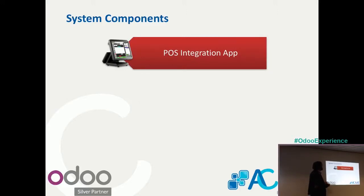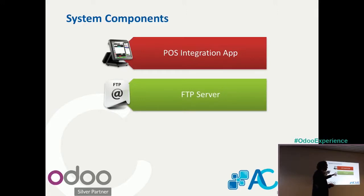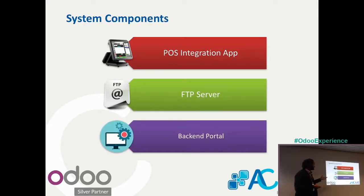The components of the system: there's a mini script that would be installed on the POS in case the POS doesn't have a direct link to the database; the FTP server that would connect the POS to our server; and the back-end portal that would do all the work after that, including analytics, reports, and different types of visualization.